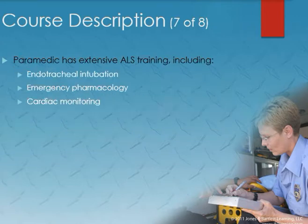Paramedics have extensive ALS training. That's what I hope each of you do. I hope you see this ALS certification that you're undertaking now as a stair step into your advanced levels of paramedicine and beyond. I hope some of you go on to become nurses and physicians in the hospital chain of survival that we deal with daily, because it's important.